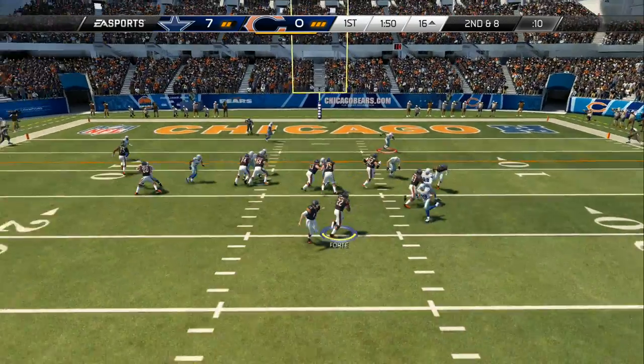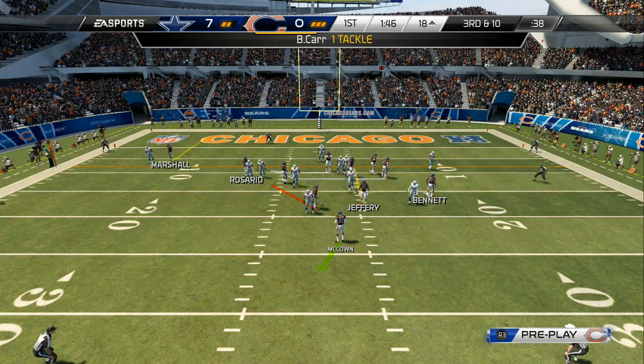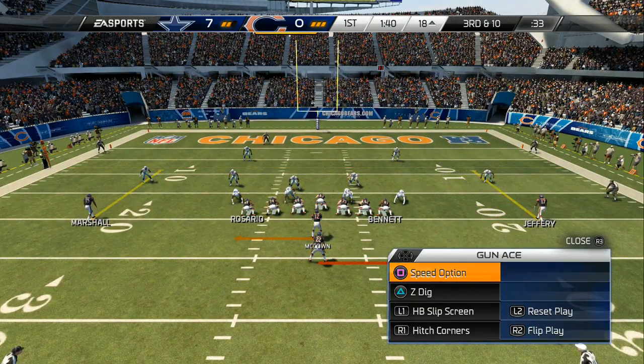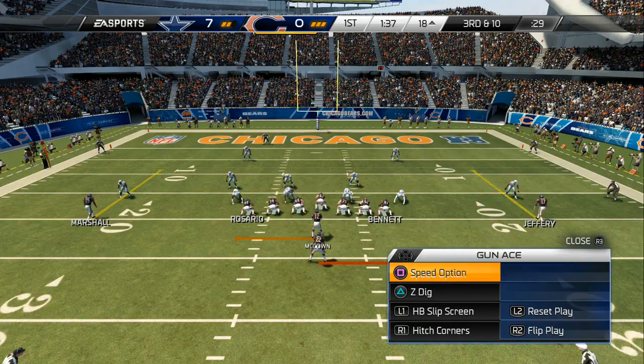Second down and 8. Matt Forte gets it here. They tackle him for a loss. Terrible call that time by the coach. The defense was expecting run. They were up there. They were aggressive, crowding the line of scrimmage. And you just played right into their hands, and they got the tackle for the loss.